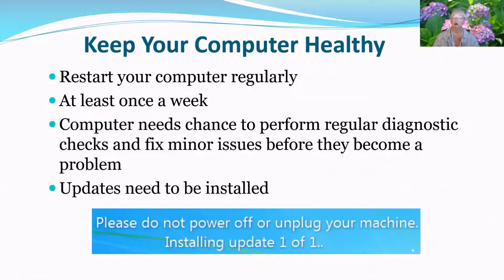So you need to restart your computer regularly. This is the person who leaves hers on until it says, hey, lady, you really don't have enough memory anymore that's viable, so you need to restart. But at least once a week, please. It needs a chance to perform its regular diagnostic checks and fix the issues before they become a problem. Your updates need to be installed. So please regularly restart your computer.